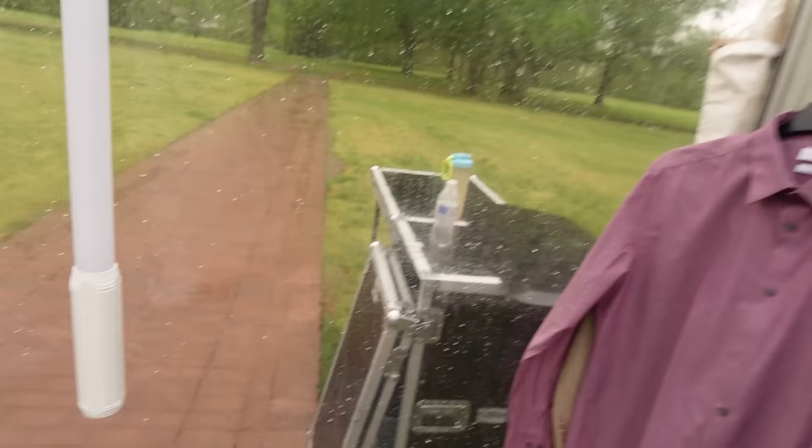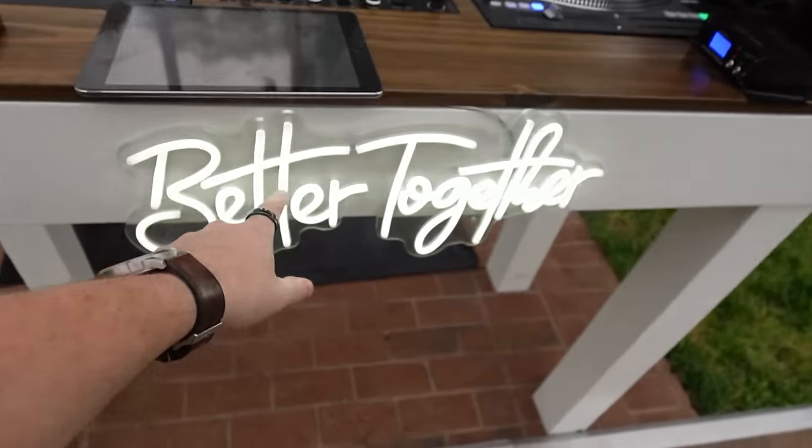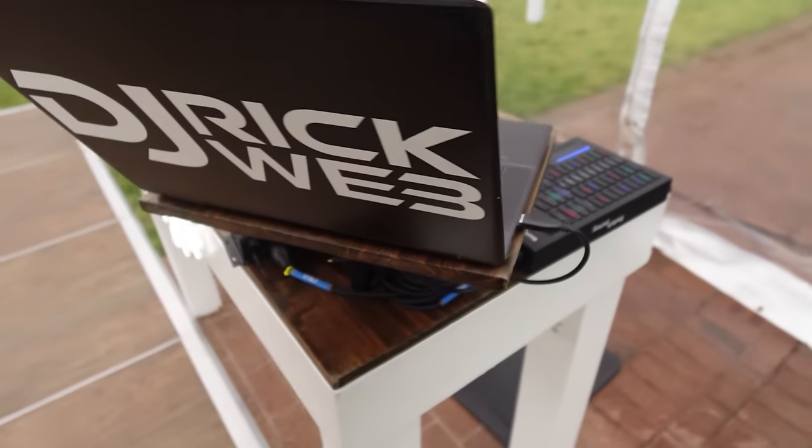Audio rack is currently in the rain, but we sealed it up so that it's not getting wet. It's not the first time I've ever had to do that. Unfortunately, it started raining, but just waiting for the rain to clear. We are hella early. We showed up here at like 2:45, and we don't start until 6, and it's 4:30 right now, so pretty much just chilling. LED sign up front, of course. HP Spectra laptop running Serato DJ Pro. That is pretty much it.